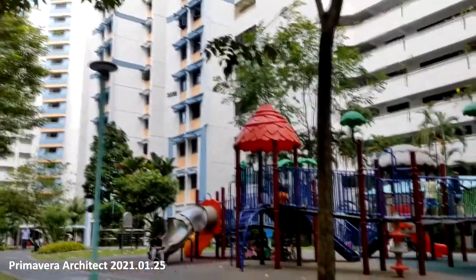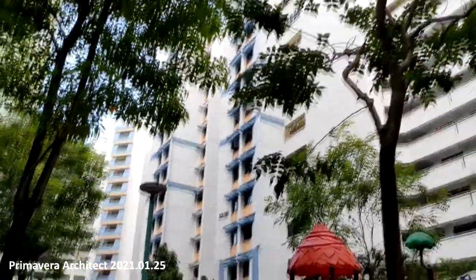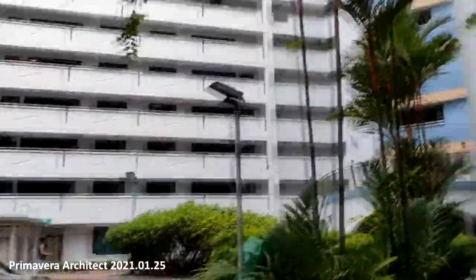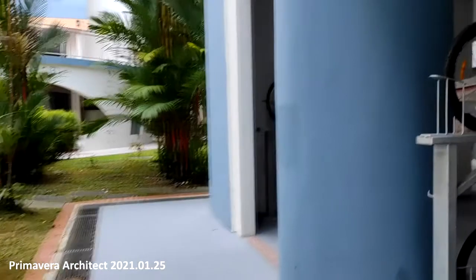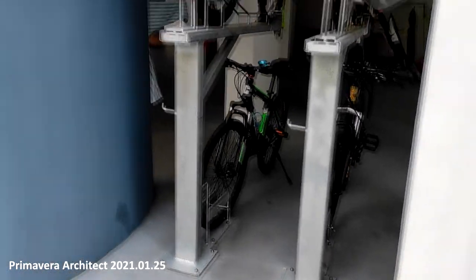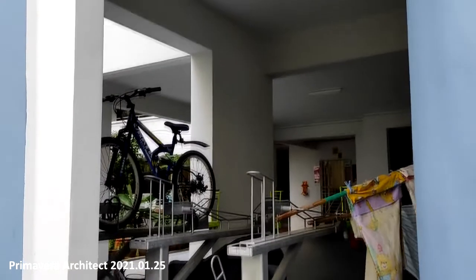Because of the same design of the HDB, you need to look at the numbers of the buildings, and these numbers sometimes become bus stop numbers as well. As I said before, this HDB is actually better. Oh, they also have special bicycle parking, and it's staggered. I think this is good.